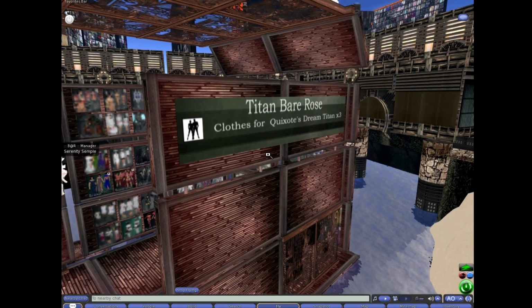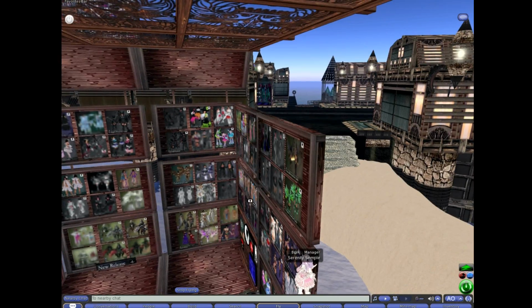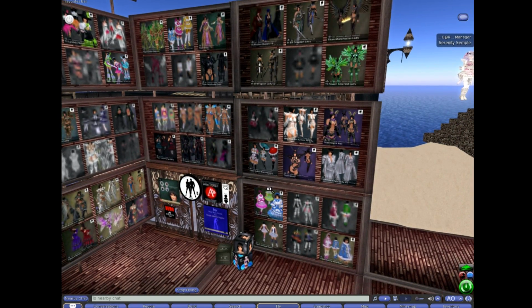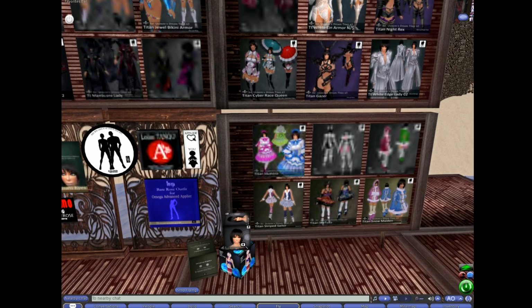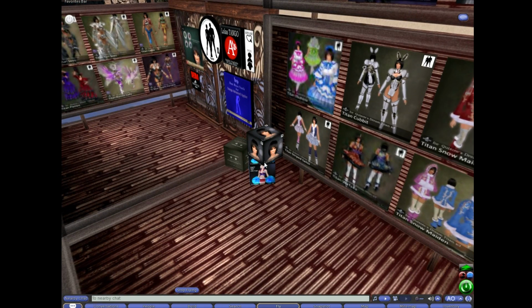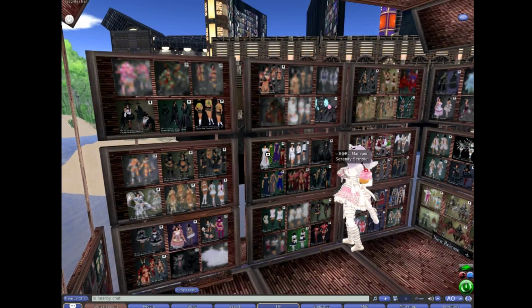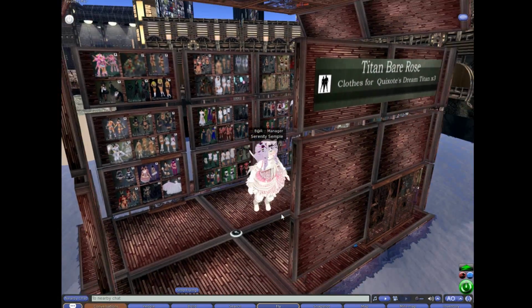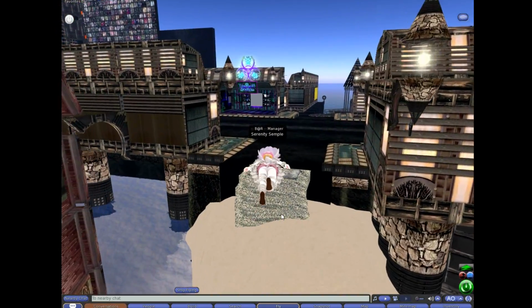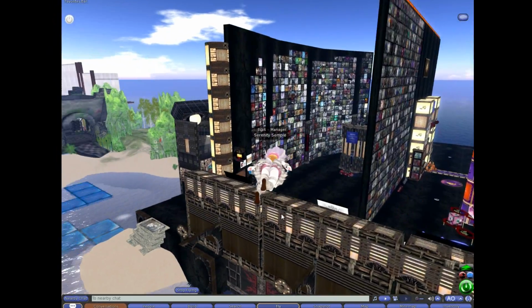These are for that kind of avatar. I'm not familiar with it, so I don't want to say it and mess it up. But think of the size as pretty much Attack on Titan size. June has a couple little freebies down here for them, but this is just the outfits. There's some male outfits, some female ones. You get the idea. And that wraps it up for the main sim.